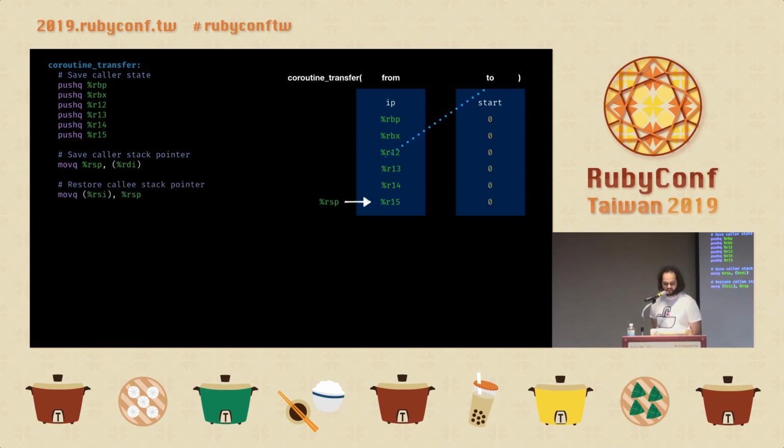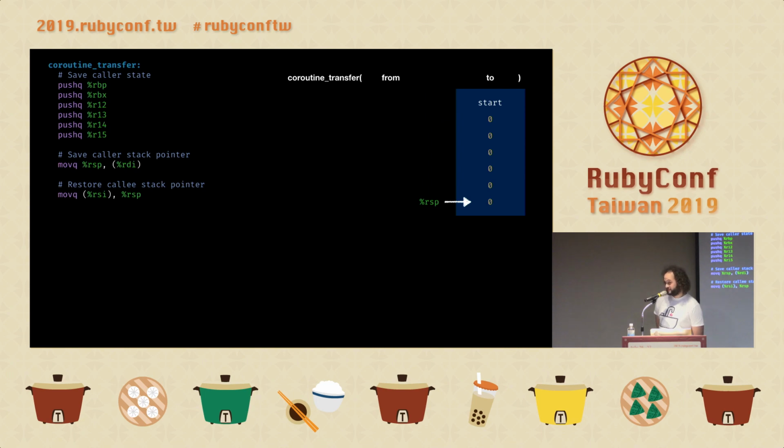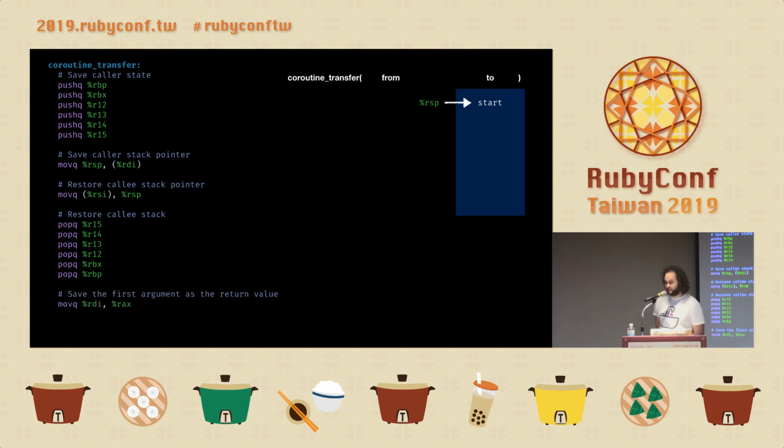We copy the stack pointer from the to context into the stack pointer register, and it points to the new stack. Then we pop the non-volatile registers off the stack. We prepare the return value of the function as the first argument of the from context. And finally, we call return, which pops the address off the stack, in this case start, and jumps to it.